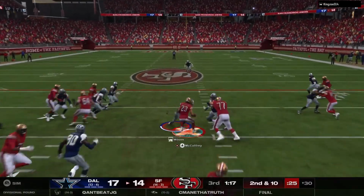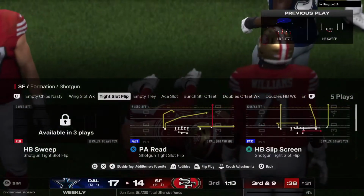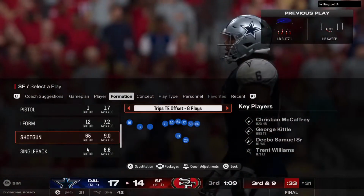Shotgun handoff now to McCaffrey. And tough going there as he'll only get it up to about the 31. They do get a yard there, but only a yard. Leaves them with 3rd and 9 looming.